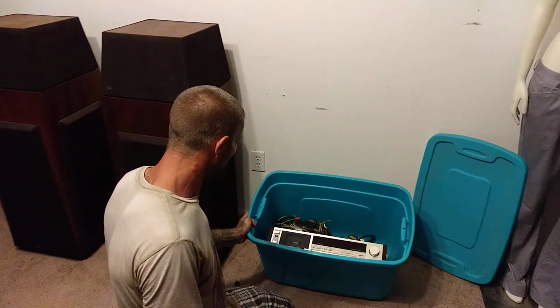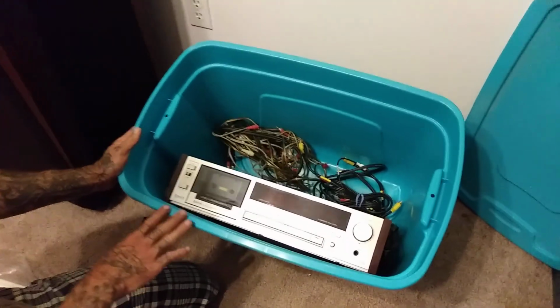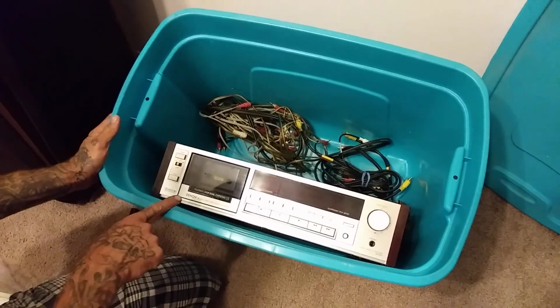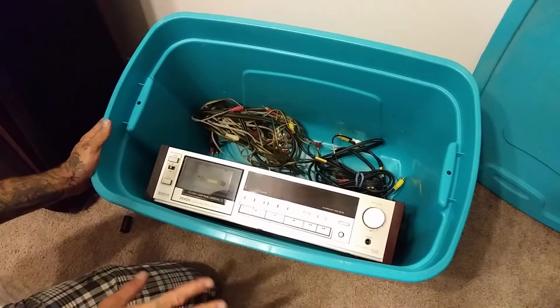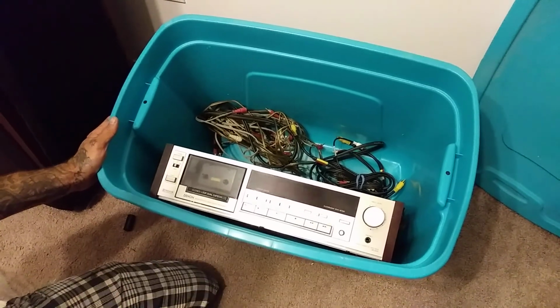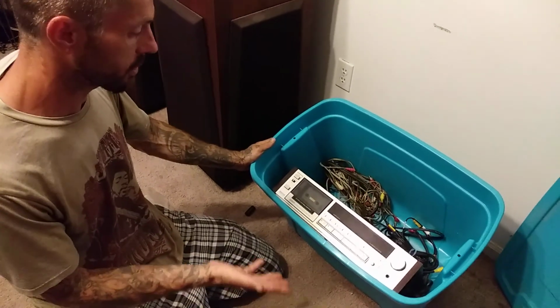What do you want to start with? I don't know where you want to start. Denon. Denon's good stuff. Older Denon's really, really good stuff. This is a closed loop, dual capstan tape deck. This is high-end stuff for a cassette tape. It's about the best you can get something to sound. It is Dolby, original, early Dolby.